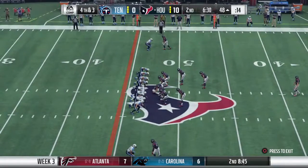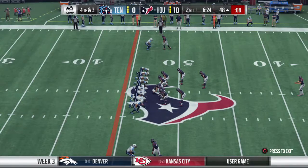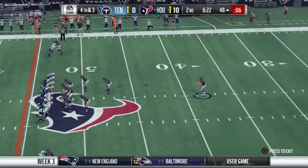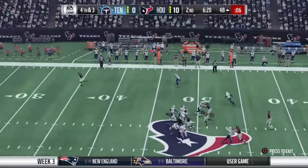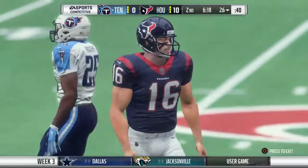The Texans send the punter out, as he should be able to pin him back deep here with his first punt. He was only asked to punt once in the victory last week as he sends this one away.